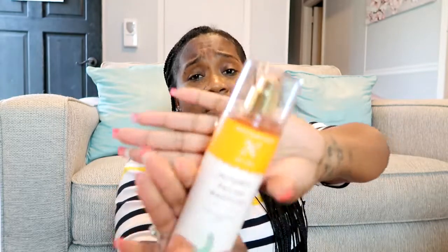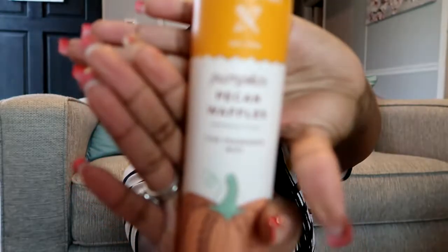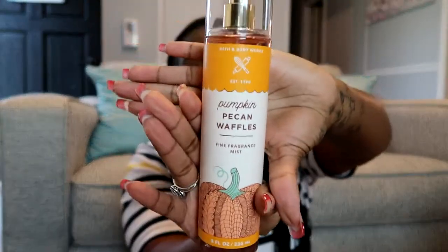The last two that I have, guys, after doing all of that spiel about not liking fruity and all this good stuff, I do have two. So here we go. The first one that I have is Pumpkin Pecan Waffles. One, the name struck me, and two, the packaging got me. Let's just be real. I got suckered in because of the packaging. How freaking cute is that? Very fall. The notes on this are maple syrup, golden waffle, pumpkin spice, and brown sugar.